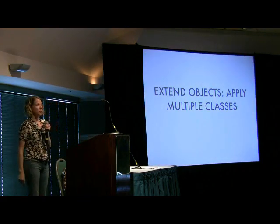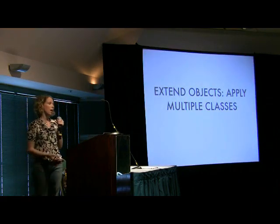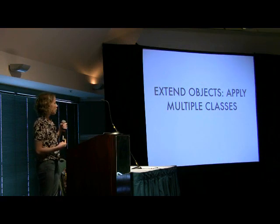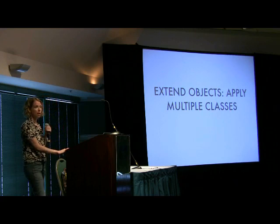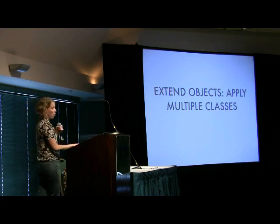How do you extend objects? CSS isn't by nature an object-oriented language. You extend objects by adding multiple classes to an HTML element. It's something a lot of people aren't aware is possible.